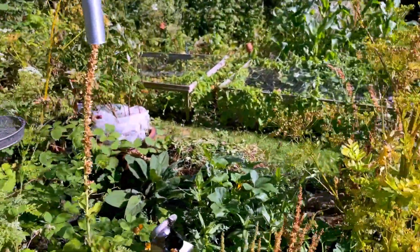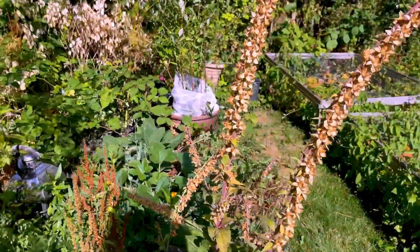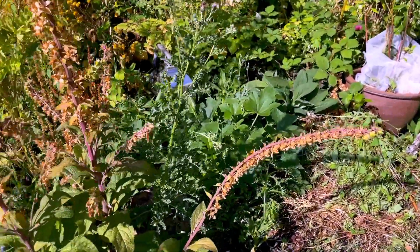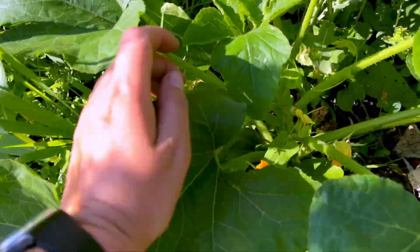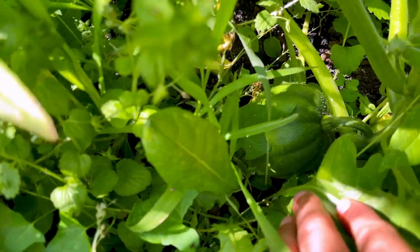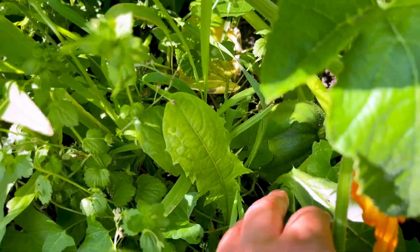Otherwise you'll find a lot of these beds are in a shocking state of weeds and clearing because I've just not been up here as much. But in this bed I do have two squash plants, and they're on a little bit of a smaller side. I planted these ones a bit later, but there is one down there I've spotted. There it is. I believe that is the sweet dumpling, I think. It could be that one.